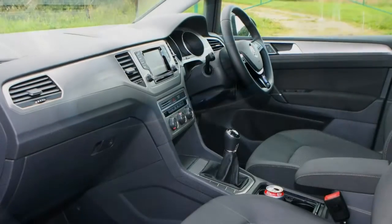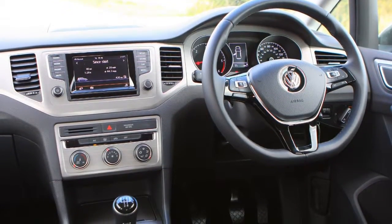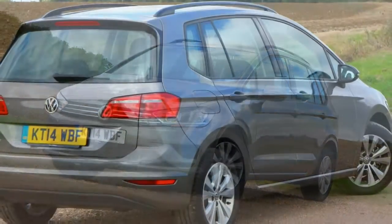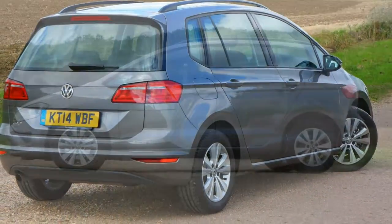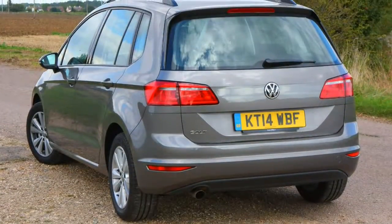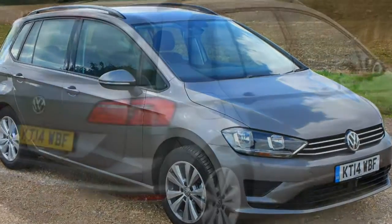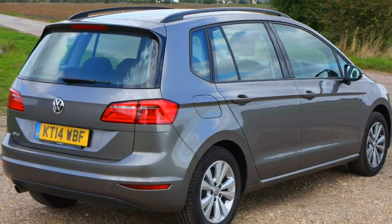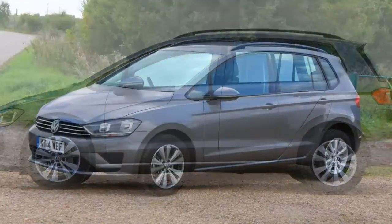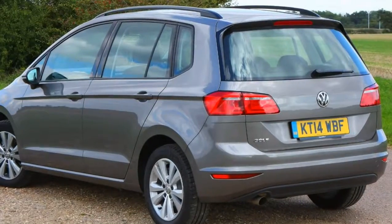Opt for the latter and the SV becomes positively sumptuous, with enough legroom for adults to stretch out behind others, along with the option to recline the backrest angle too. We reckon the middle rear seat is a little narrow for more generously proportioned adults though. Remember those sat three across the rear bench must be well acquainted, or at least they will be by the end of the journey.